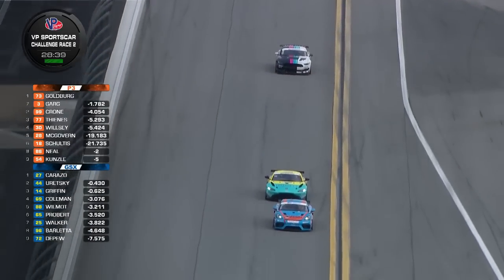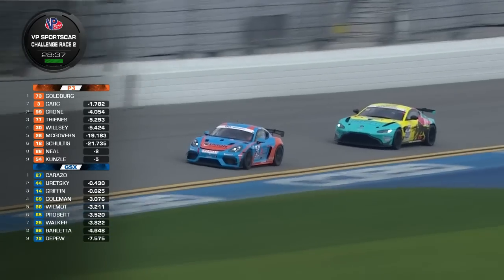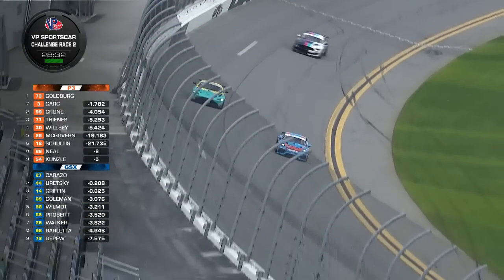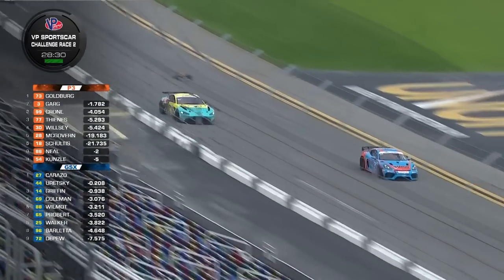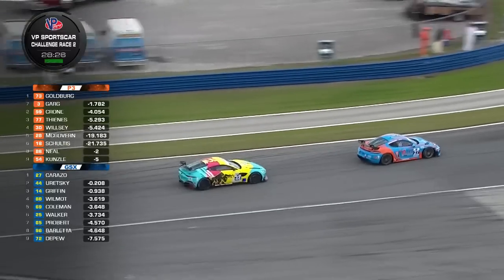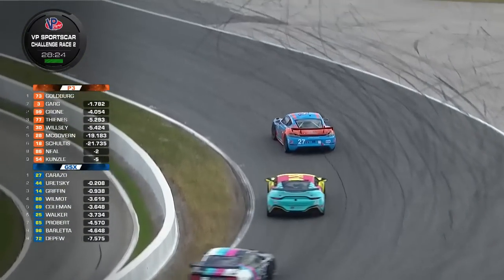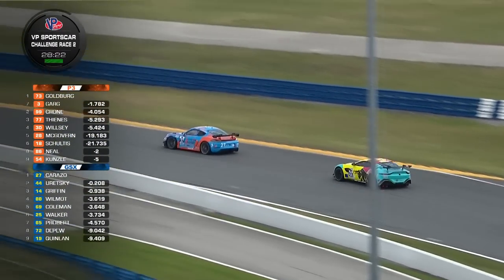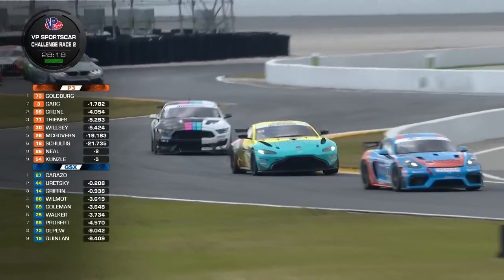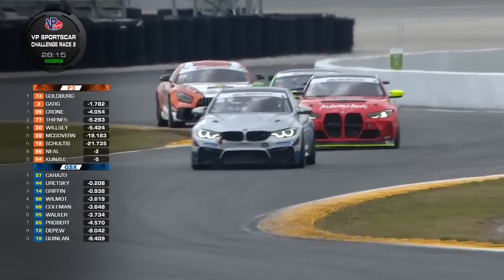Looking at the lead in the GSX category, the number 27 of Sebastian Krause, the blue and orange Porsche, flashes across the line. And Uretsky just behind in that blue, yellow and pink Aston Martin, the number 44. Uretsky going, what do I need to do? Where is that Porsche strong? Where is it weak? Both of those drivers have some pretty good experience, as does Billy Griffin behind him.